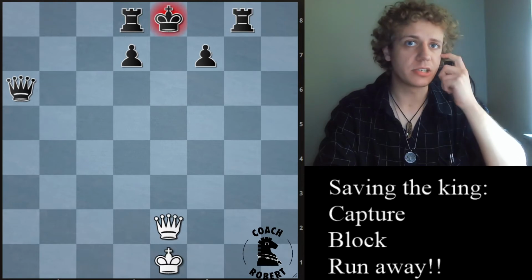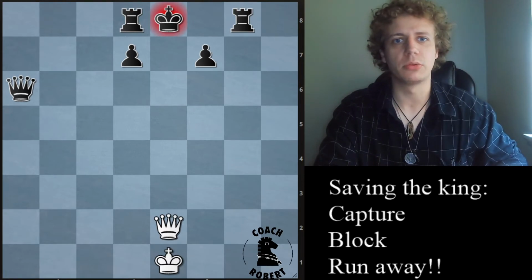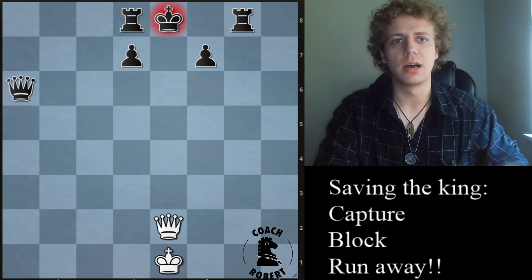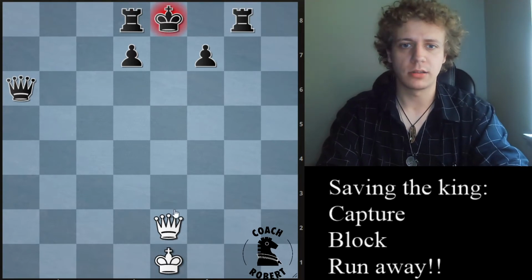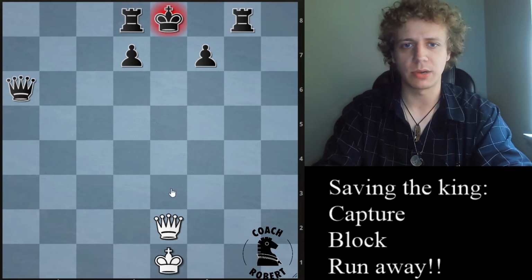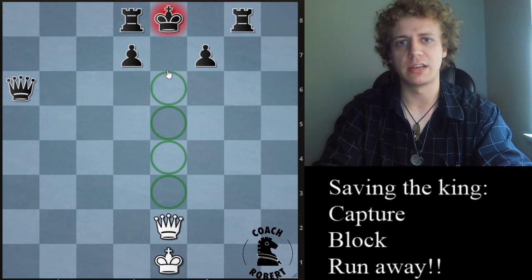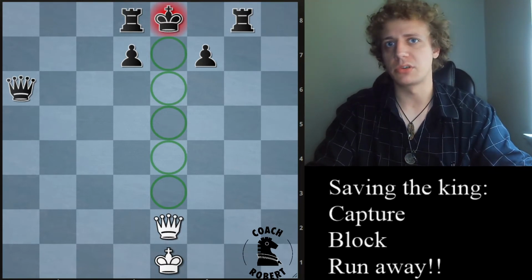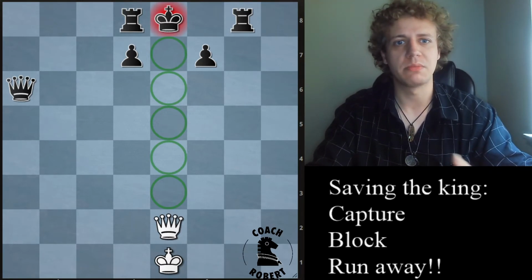So blocking means interposing with a piece. You can put a piece in the way. Frequently you'll have multiple options for how to put a piece in the middle, and when I say interpose, I mean putting a piece on one of these squares. In this case, the queen is checking on this line. So if you were to put a piece in the middle, at the end of your turn, your king would no longer be in check. So that's what I mean by blocking.